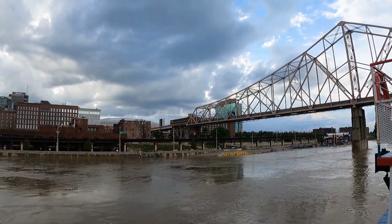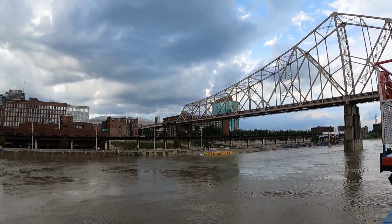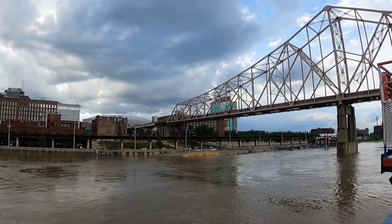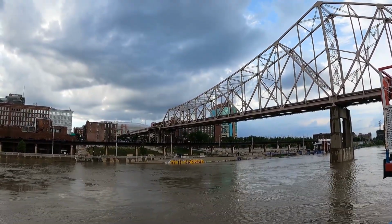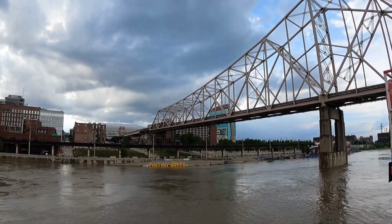Now, the landing over here gives you a good snapshot of what old St. Louis looked like. All the old brick warehouses and the cobblestone streets, it's pretty much what the arch grounds looked like when the arch was built. All these old warehouses were built along the riverfront to store the goods coming off the steamboats. This area has been renovated into restaurants, bars, offices, and apartments.